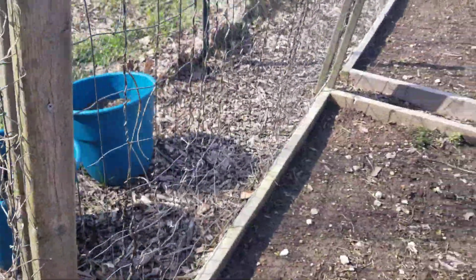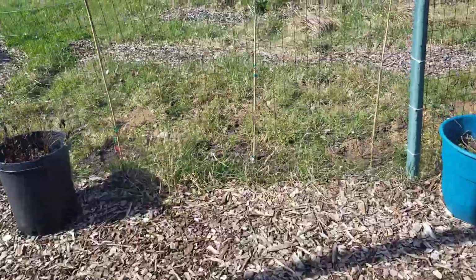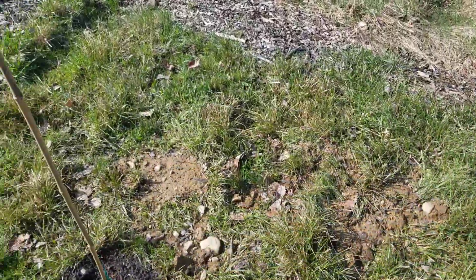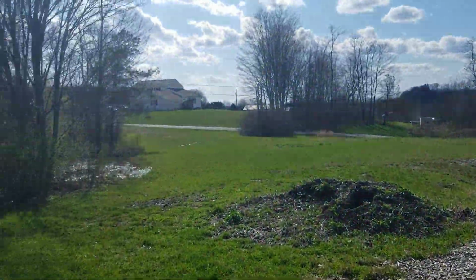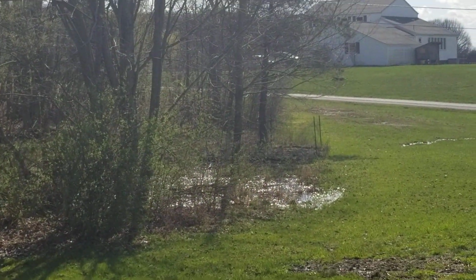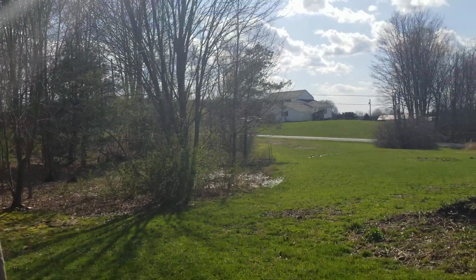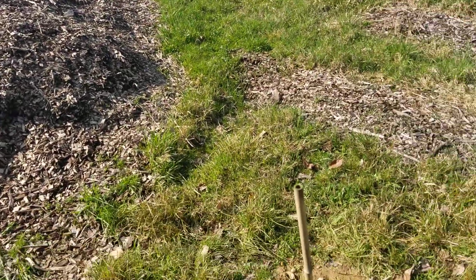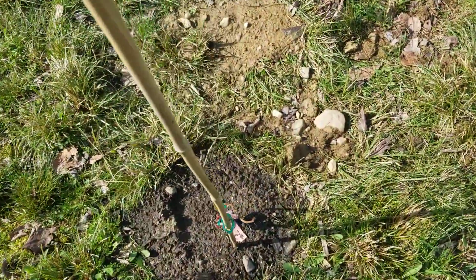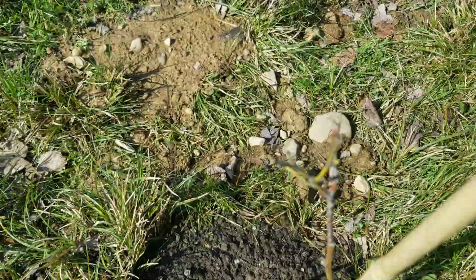I planted more peas along here, but they haven't come up. And then over here, I transplanted my blueberries. If you remember from past videos, I had blueberries over there, and you see all that water? Yeah, it's pooling over there. We're getting a lot of heavy rain. And I decided to move all those blueberries over to here. And I think they're going to do a lot better. And you can see they did survive the winter. They're starting to put out some buds.